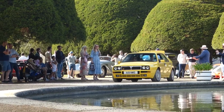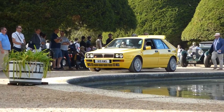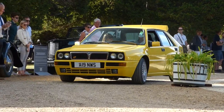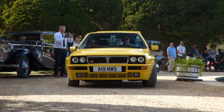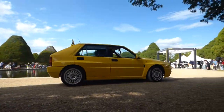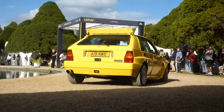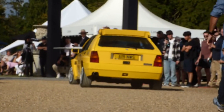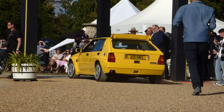Great noise. And the second place car just coming onto the live concours stage is the 1994 Lancia Delta Integrale Evo 2. This is presented by a good friend of ours, William Stoneham. And this, of course, is a homologation special car built. Lancia won the World Rally Championship.